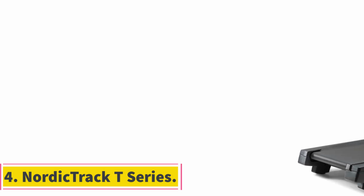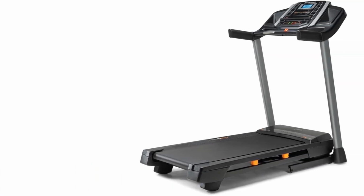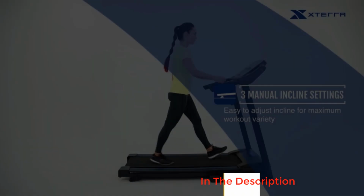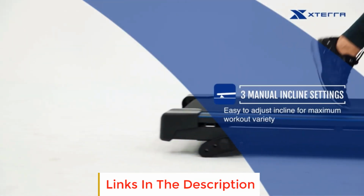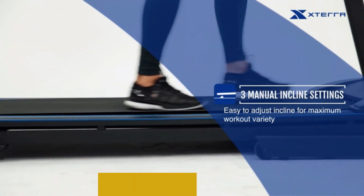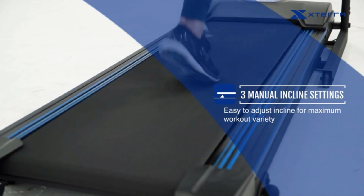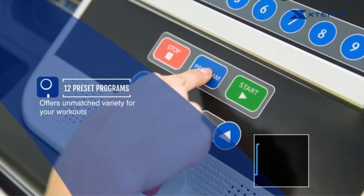The NordicTrack T Series treadmill offers a comprehensive fitness experience with a range of features designed to enhance your workouts. With a 30-day iFit membership included, you can access live and on-demand workouts on your equipment, complete with global workouts and studio classes. The Elite Trainers feature adjusts your equipment for you, adding a $15 value to your experience.